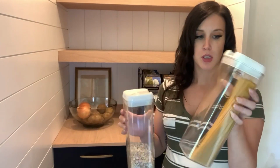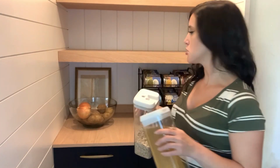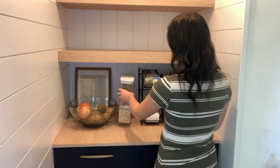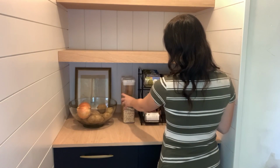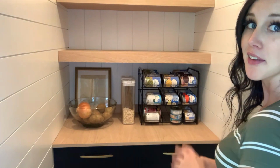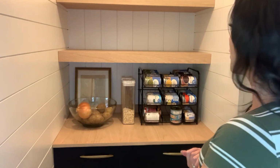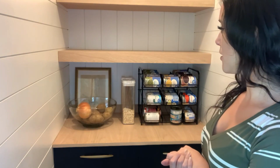And then I have some more pantry food storage containers, some spaghetti, some oats. Maybe we'll stick these down here like this. What do you guys think? Let me know in the comments. I'm liking it so far. I think this is looking very nice.